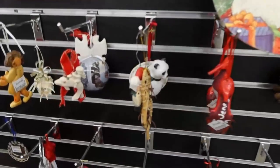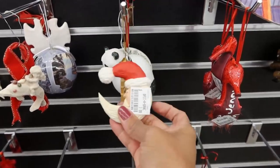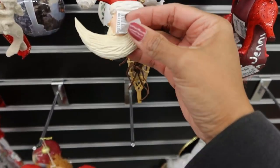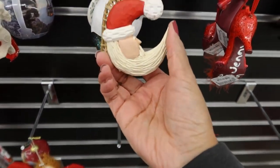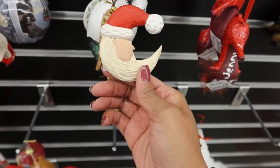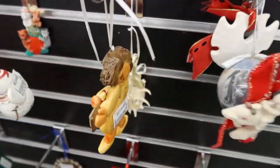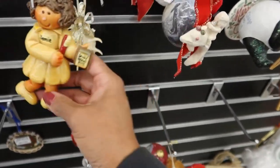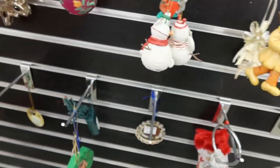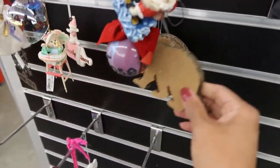All right, so they've got lots of cute little ornaments in here. Now this looks like a Jim Shore, but maybe not because the details don't look that great. But I really like the vintage ornaments, and I really like the ones that are really old. And sorry if you guys are hearing all that banging. I have no idea what's going on.